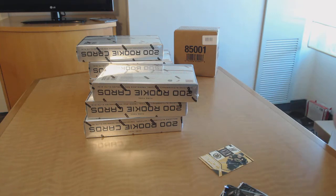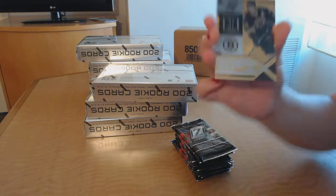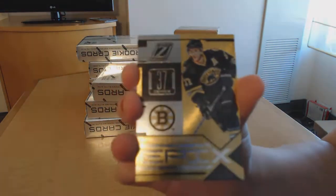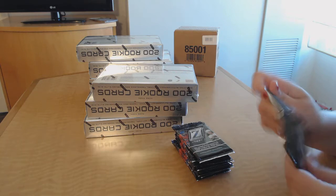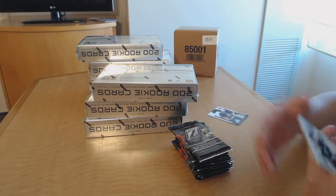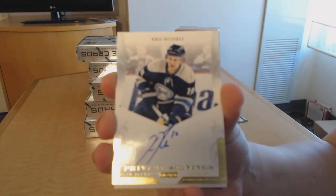Okay. So there's only one card? Yes. All right. We've got an Epics Gold for the Boston Bruins of Patrice Bergeron. Yes, Samuel, I would have been confused if you didn't warn me about that one. Patrice Bergeron. We've got a private signings for the Columbus Blue Jackets of Chris Russell. Chris Russell.